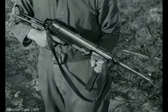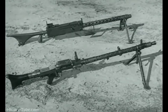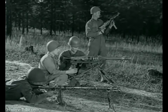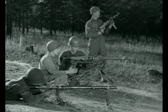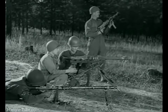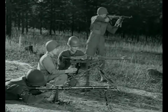Just what are they like? How fast and how accurately do they fire compared to our weapons? And most important to you, how do they sound? Well, here's their 34. Now they're 42. And here's their Schmeisser.